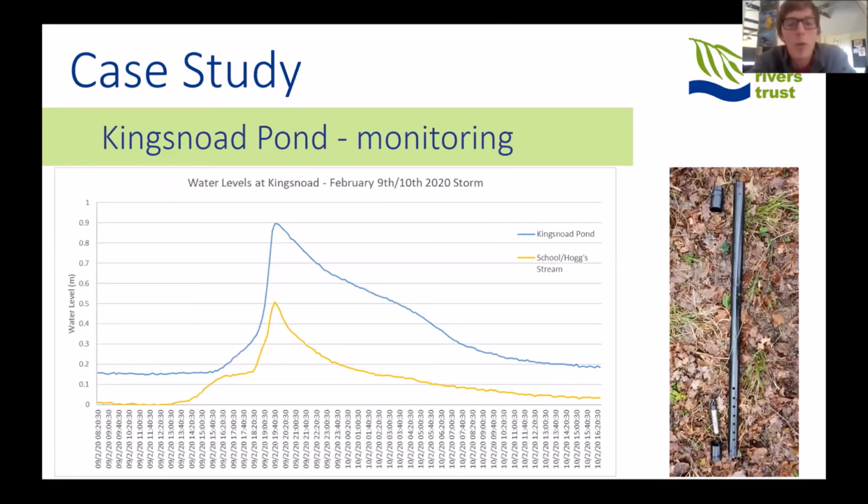This is an example of the monitoring we're carrying out for the Kingsnode project. In contrast to the illustrated hydrograph we saw earlier, the graph shows water level in Kingsnode Pond and the adjacent stream during Storm Ciara. This tells us if we are providing effective flood storage. If the storage area fills up too quickly, it will be full before the peak flow in the river occurs, and therefore we won't attenuate the flood peak. Similarly, if it fills up too slowly, we won't have made the most of the storage area.